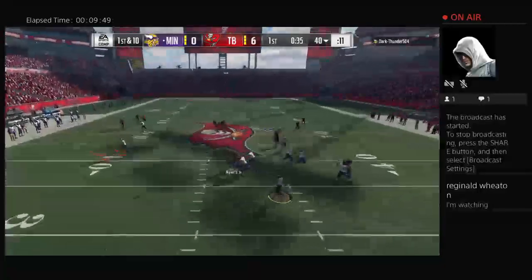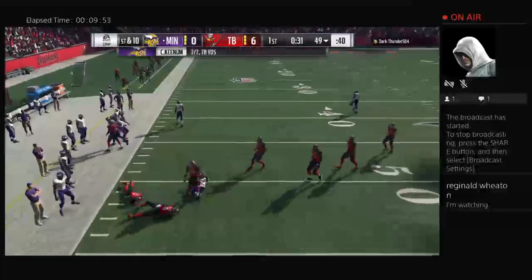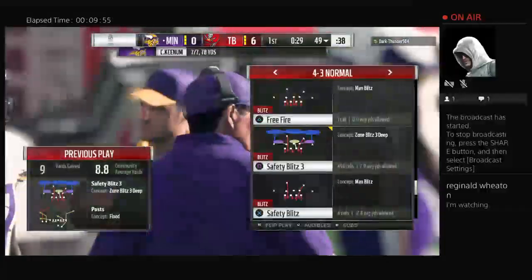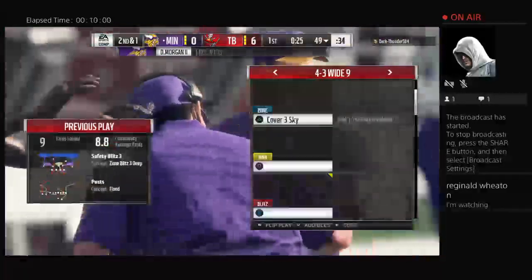On 1st and 10, Keenum. Throw left side complete. It's Morgan. And he'll be brought down just shy of midfield at the 49-yard line. Give him 9 there on the first down completion.